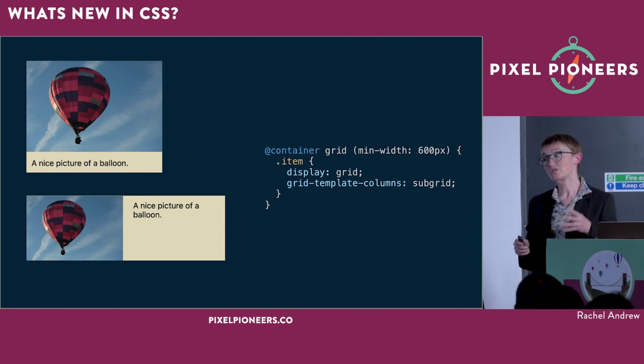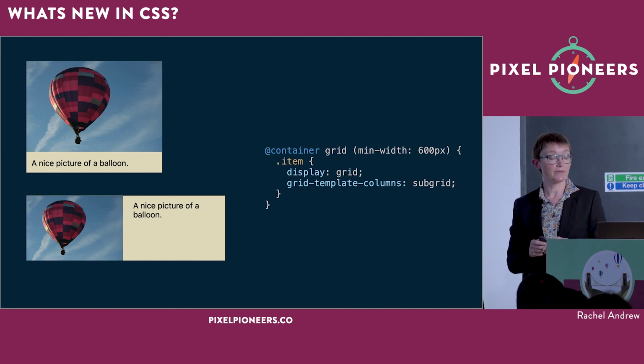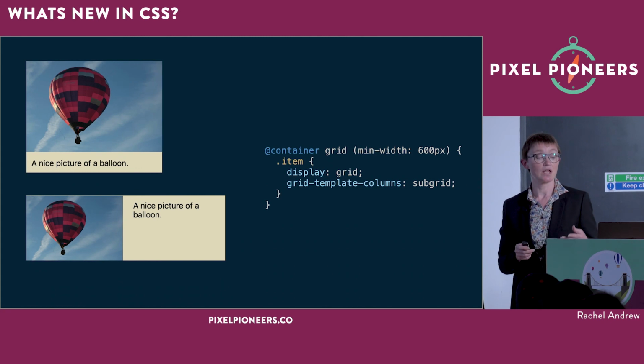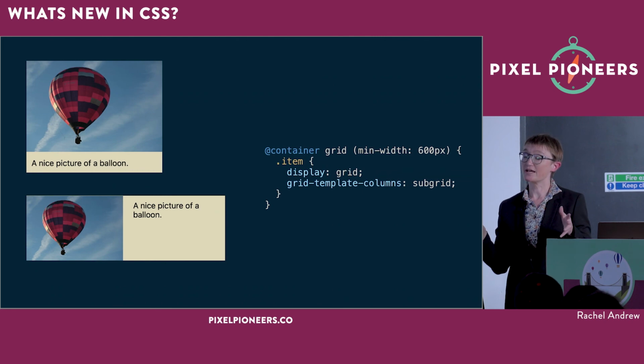When you see this new stuff, don't look at it in isolation. Look at what it opens up with all the other new stuff that's coming. I think this is just such an exciting time, as I said at the start, for CSS, because we're getting some really big game-changing features that are exciting on their own, but what they unlock together, I think, is really what we need to be looking at.